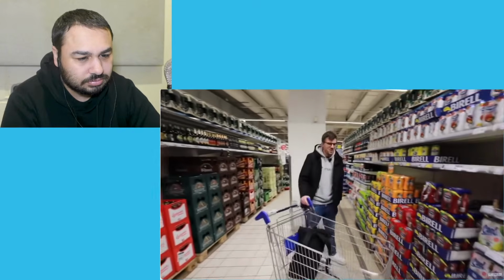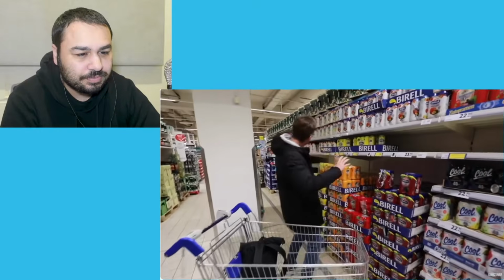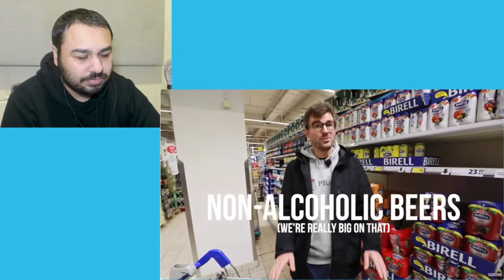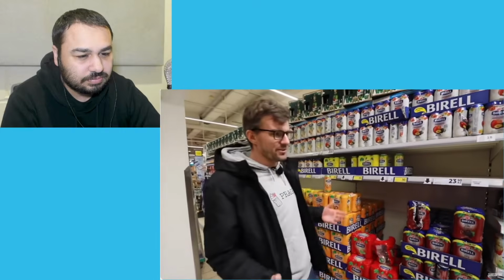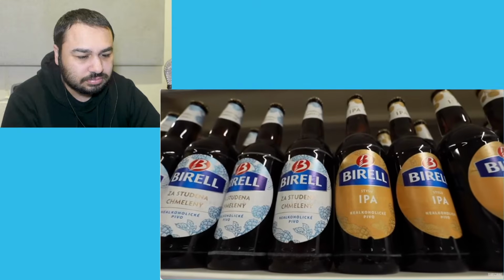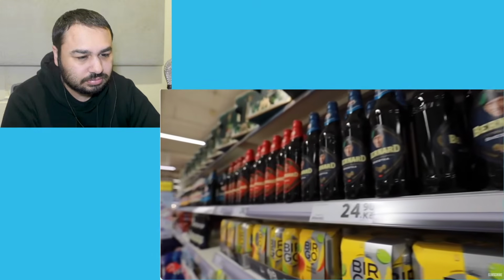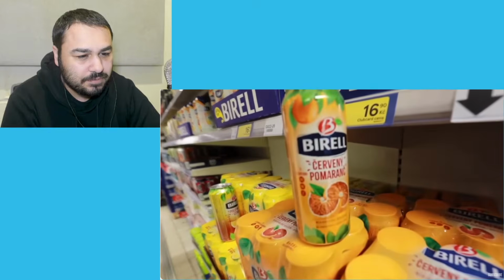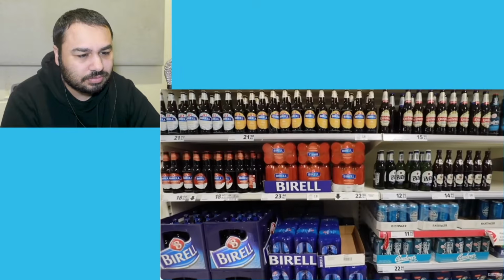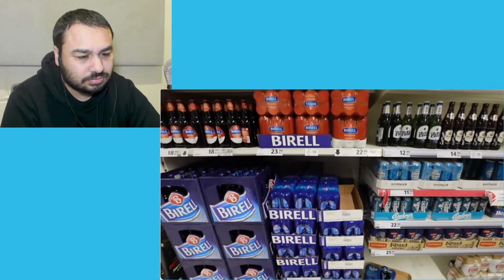Now, if there's something special within the aisle of beers, it's this entire aisle, which is, believe it or not, non-alcoholic beers. We are really big on that. And not only regular non-alcoholic beer, you can also get half dark beer, you can get different flavor non-alcoholic beer like plum, sherry, or these, which are super popular now, and those are beer lemonades. Funny enough, the lemonade company that started making non-alcoholic beer, or the one that made it popular, is the one that named their beer Birel. So quite often, if you go to a pub and you're going to tell someone, get me non-alcoholic beer, you're just going to say, get me a Birel.